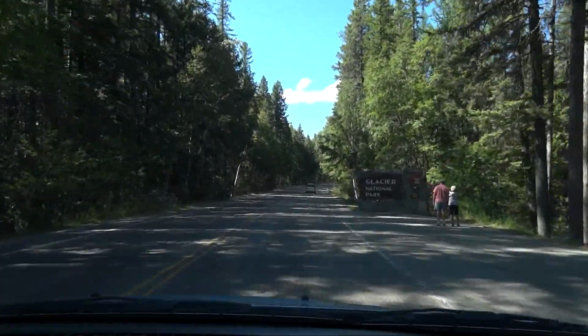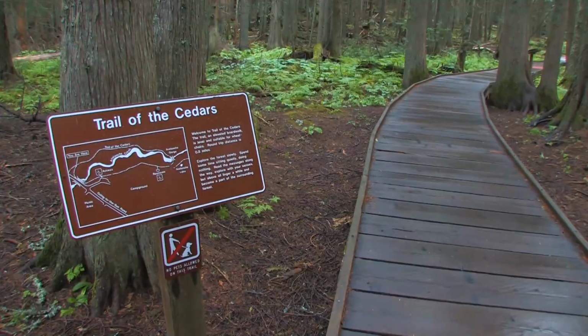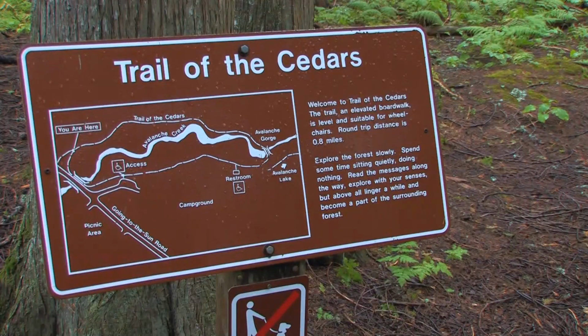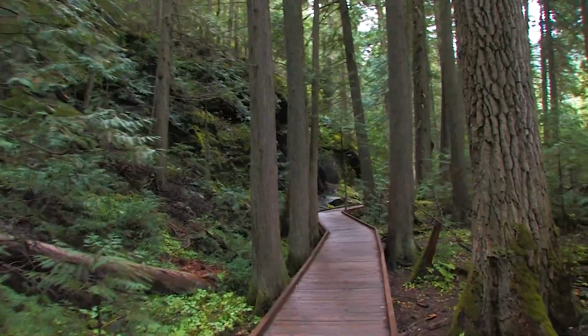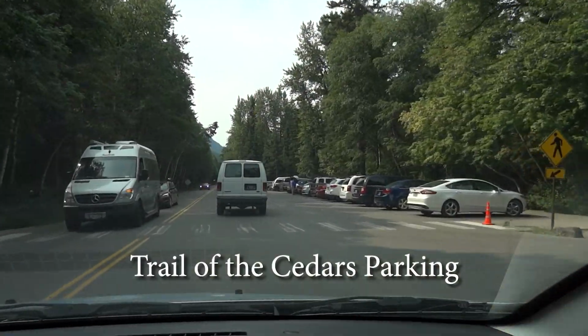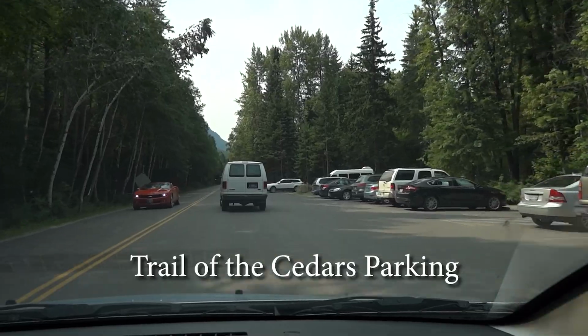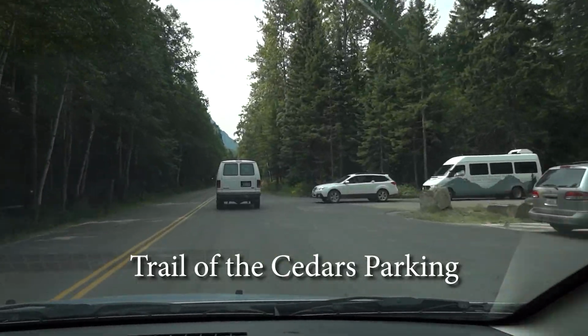Since most people come from the west side of the park, I'm going to start with the Lake McDonald area. One of the most popular trails in the park is the Trail of the Cedars. It's one of 2 wheelchair-accessible trails in the park. It's located 5.5 miles east of the Lake McDonald Lodge. It's very popular, and it's often not possible to park near the trailhead. So if you really want to see this one, get there early.